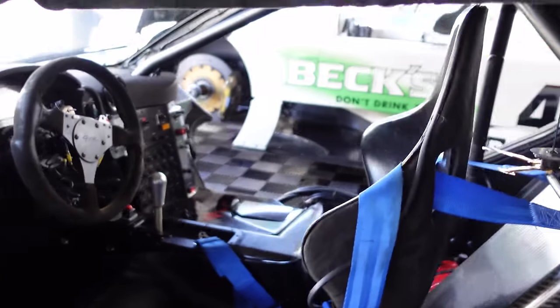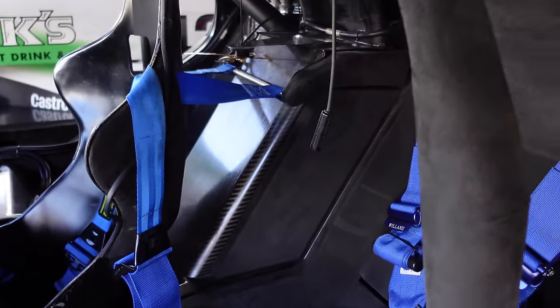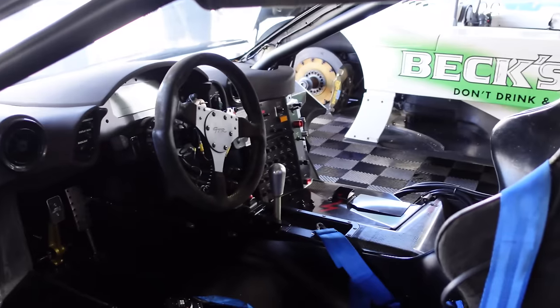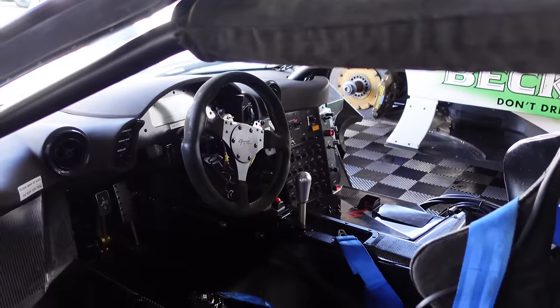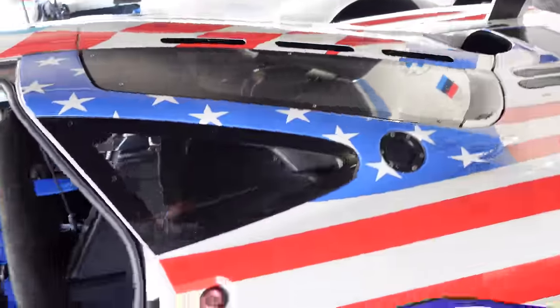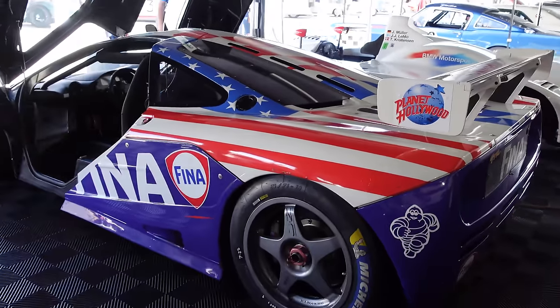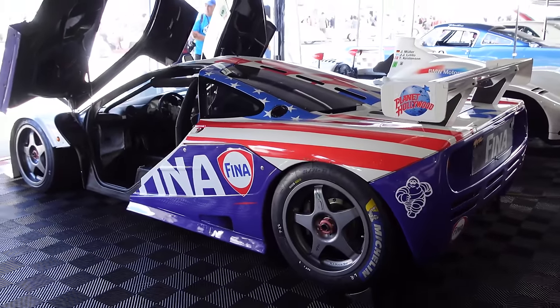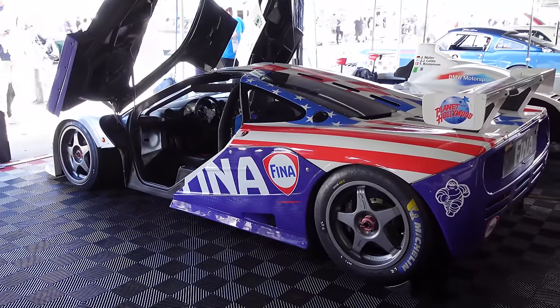Unbelievable, that center seat position. This has to be the greatest car ever built, in my opinion. Everything about it is just too amazing. It wins Le Mans in its first time out. It just doesn't get any better than this, guys. Let's have a quick look at the back if we can. Just amazing. What a car.